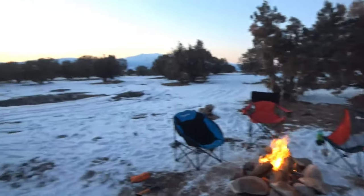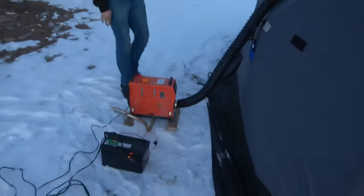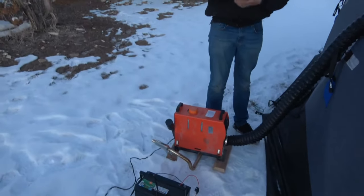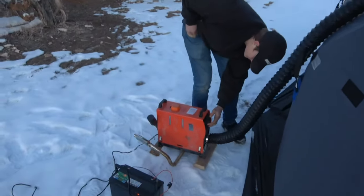Show you here around our camp. It's getting cold. Sun's going down over here. So we're gonna get our diesel heater fired up because it's getting cold quick. Cold start. So what time is it? Let's see what time it is because I want to know how long this will run. It's 6:20 p.m. right now. We're gonna see how long this will run.